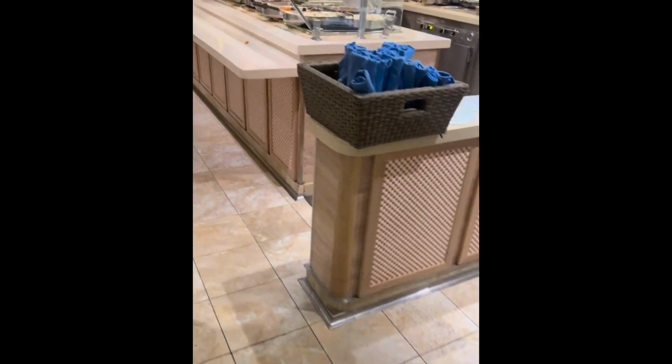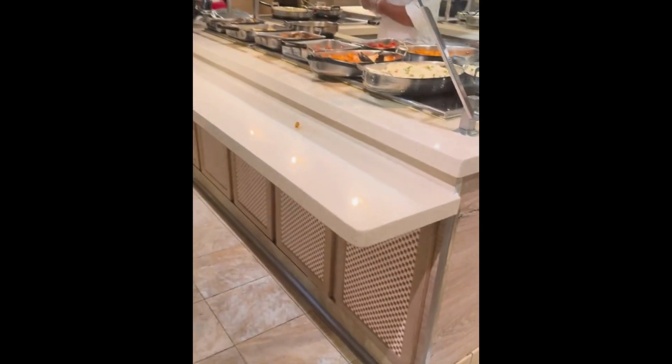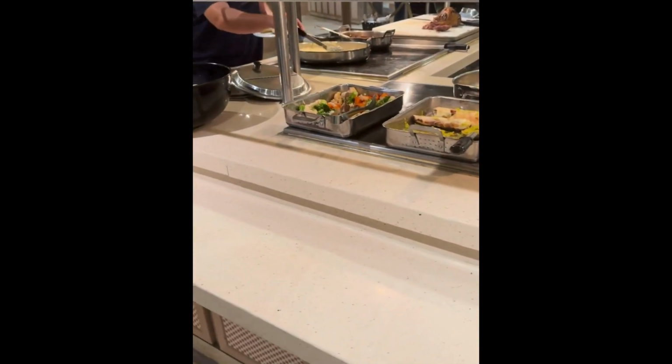But now we're walking into the buffet area, and it was routinely pretty busy. You do seat yourself. There's no assigned seating or anything. And you'll get a little bit of what that looks like in just a second. Food and different things. There's typically 2 stations of buffet food, and they both have the same on either side.